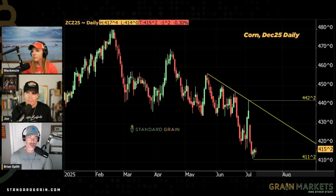And then the larger picture head and shoulder pattern would be where that high in April would be the head of the pattern. You've got kind of a left shoulder in March, right shoulder in May. And then that measurement gives you a downside objective like 399.5. So we're talking another 12.5 cents lower from there.